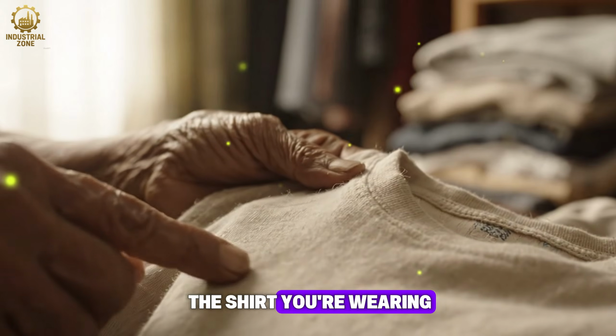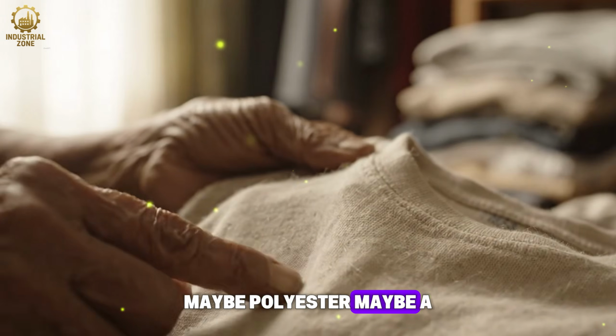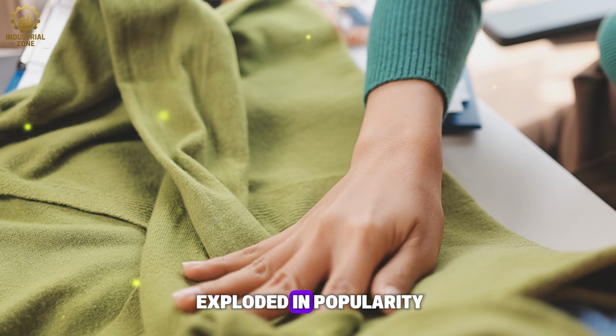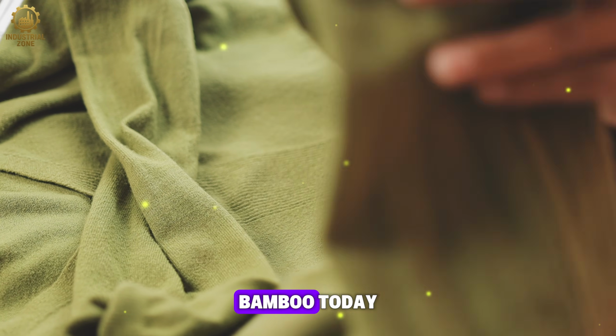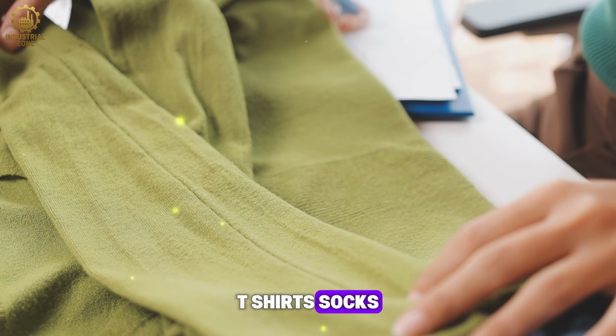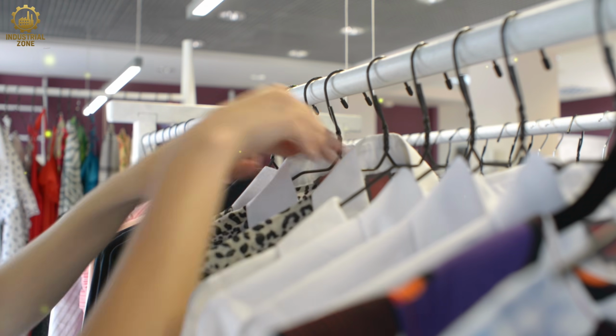Take a look at the shirt you're wearing. There's a good chance it contains cotton, maybe polyester, maybe a blend of both. But over the last decade, another material has quietly exploded in popularity: bamboo. Today, bamboo clothing is everywhere. T-shirts, socks, underwear, pajamas, athletic wear, even luxury bedding.